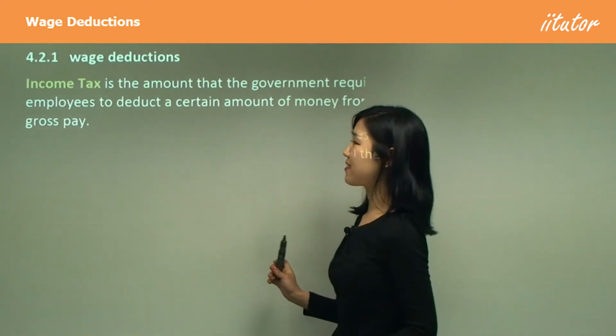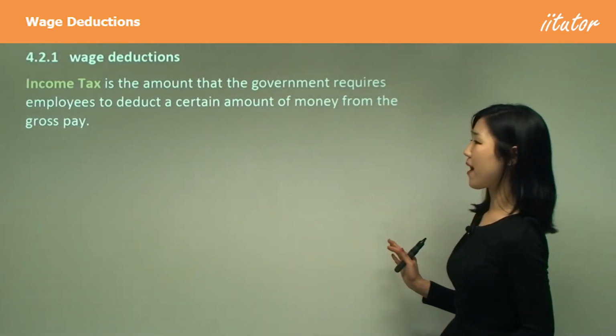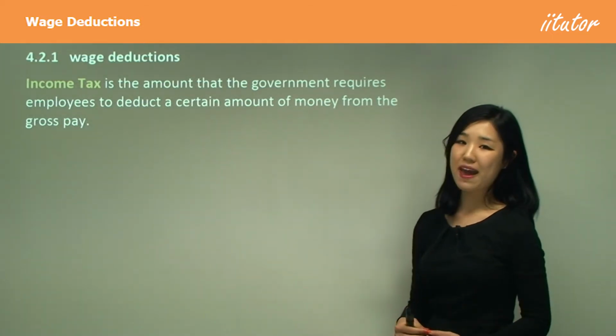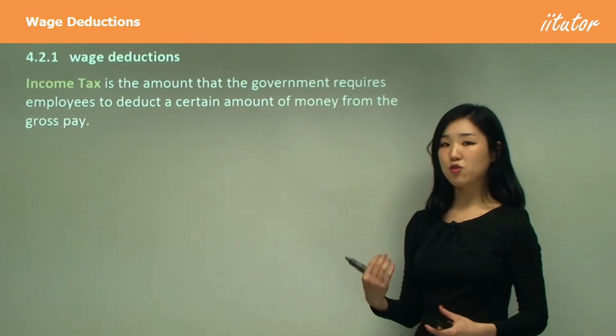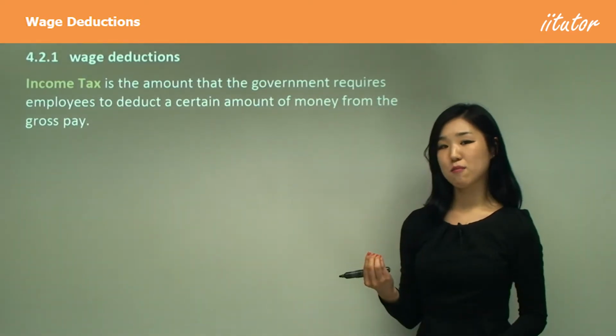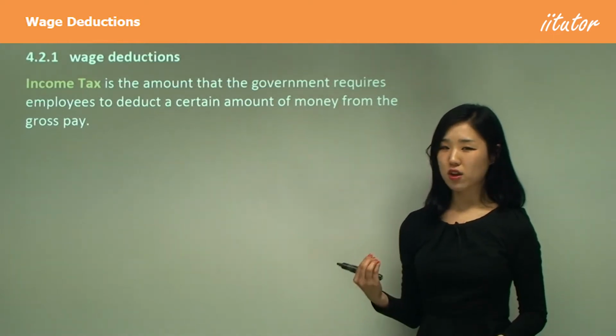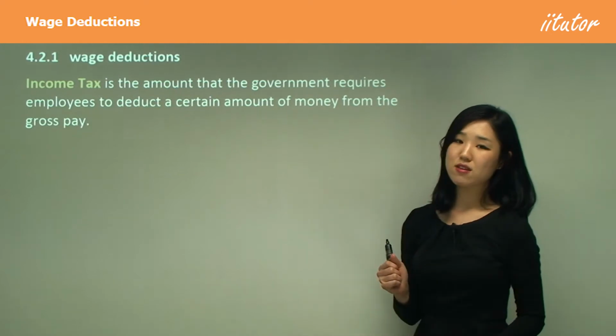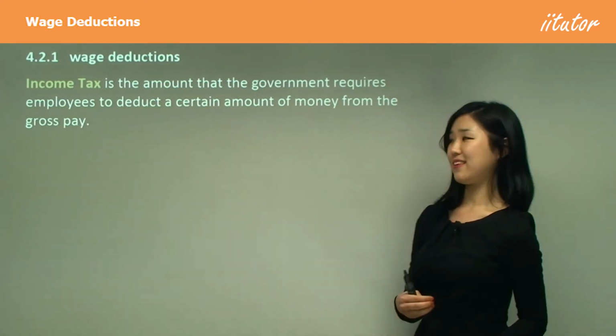Now, income tax is the amount that the government requires employees to deduct a certain amount of money from the gross pay. Most of the time when we get a job and we get paid, we need to pay a particular amount of tax. It could be a certain percentage of your income. That's what we need to pay to the government. So that's what income tax is.